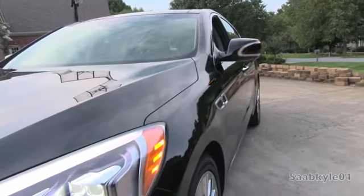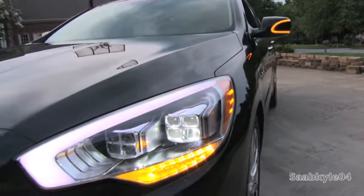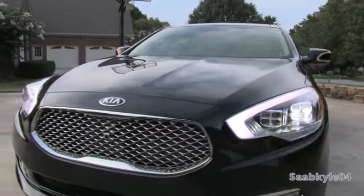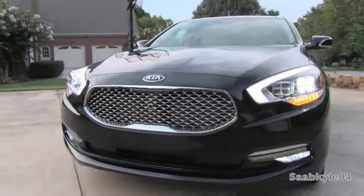The chassis is derived from Hyundai's rear-wheel drive Genesis sedan. Both length and wheelbase have been increased by 4.3 inches, while width and height grow by 0.4 and 0.5 inches respectively.